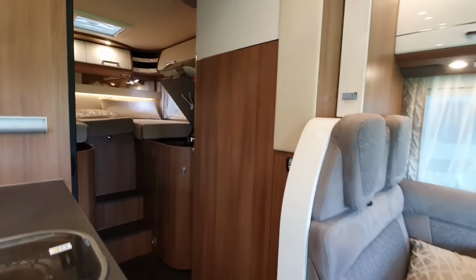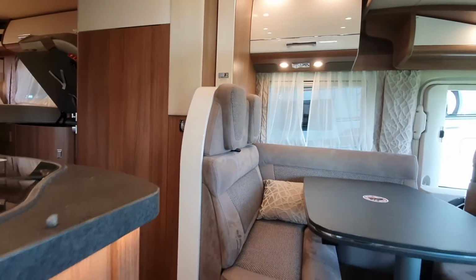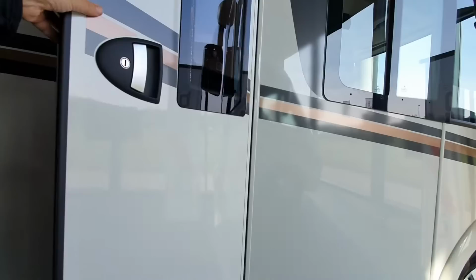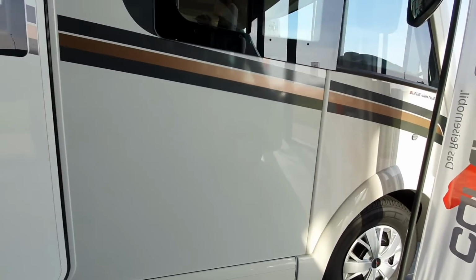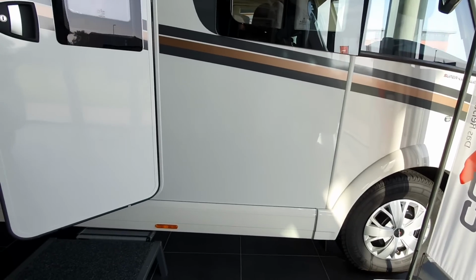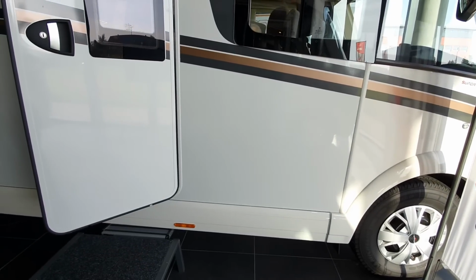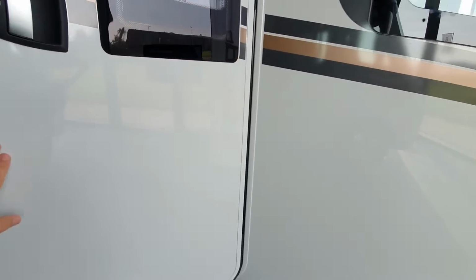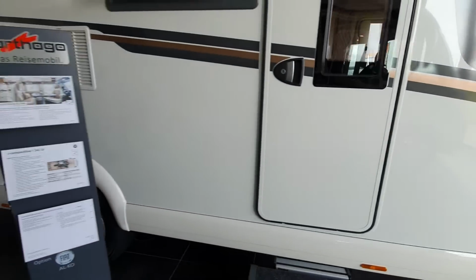Let's have a look on the outside. I'd like to be able to show you the full range, but I haven't got them here. So on the outside here, why is that chair there? You see, there's not really a reason. So they could get rid of it. Let's have a look at some of the other features.